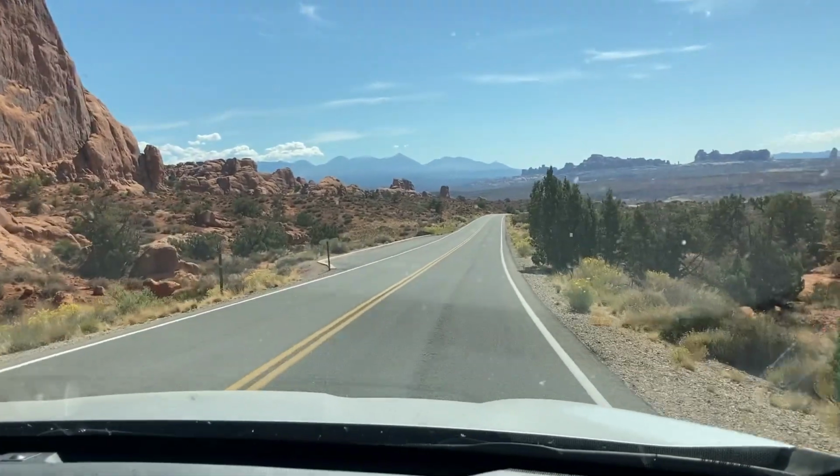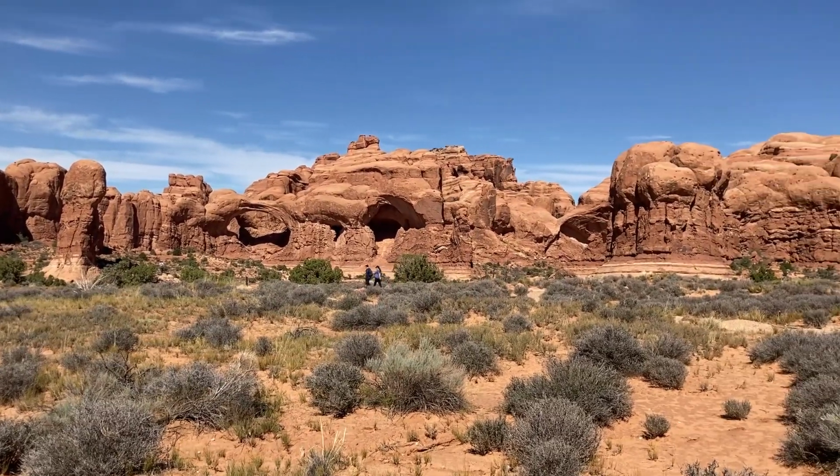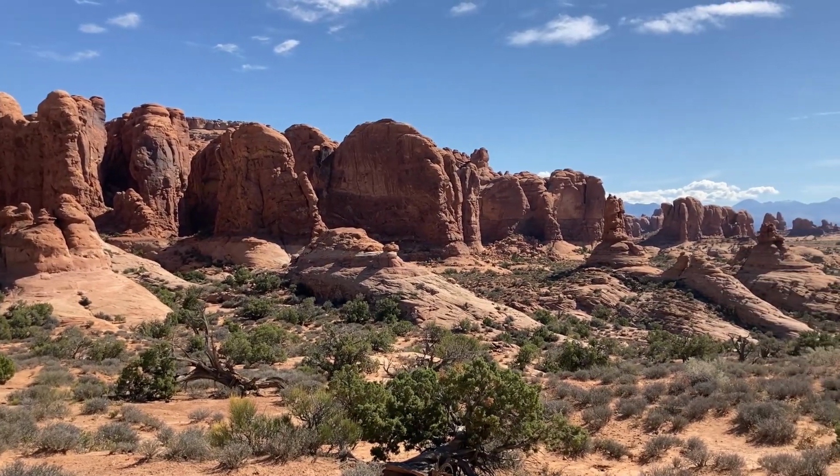From Devil's Garden, we're going to go down and check out a lot of the other arches. As I already mentioned, Arches is pretty easy to navigate, and it only has one main road that goes down it for about 20 miles.